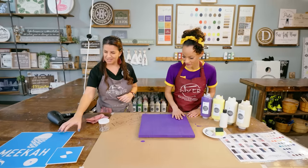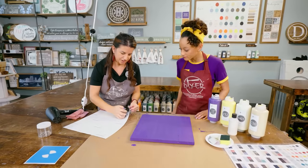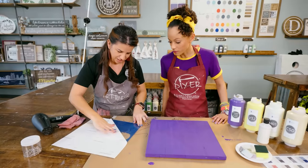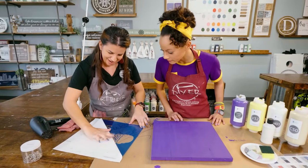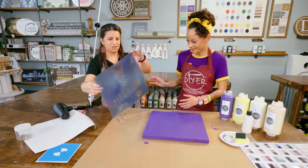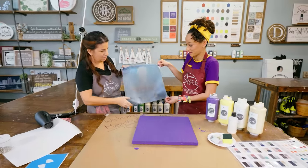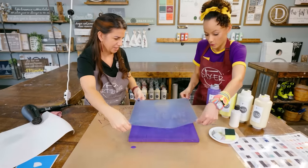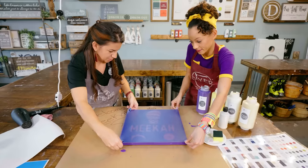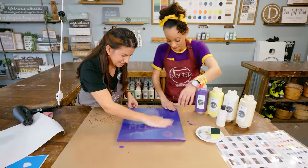We are ready for the stencil. Yes, all right. So the stencil has a couple of layers. We are going to peel the white layer off first. Oh, it's like a giant sticker. Yes. All right, so I'm gonna hand you one side. Okay. And we are gonna center it on your board together. I think that looks good. What do you think? I think it's pretty good, yeah. Okay. So we're just gonna stick this on.